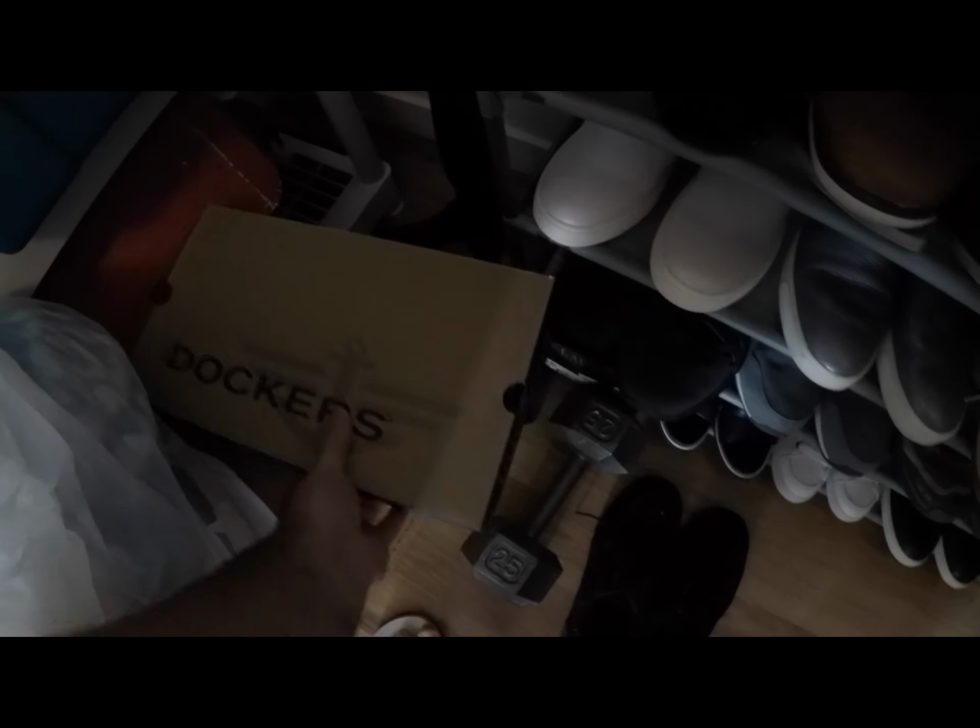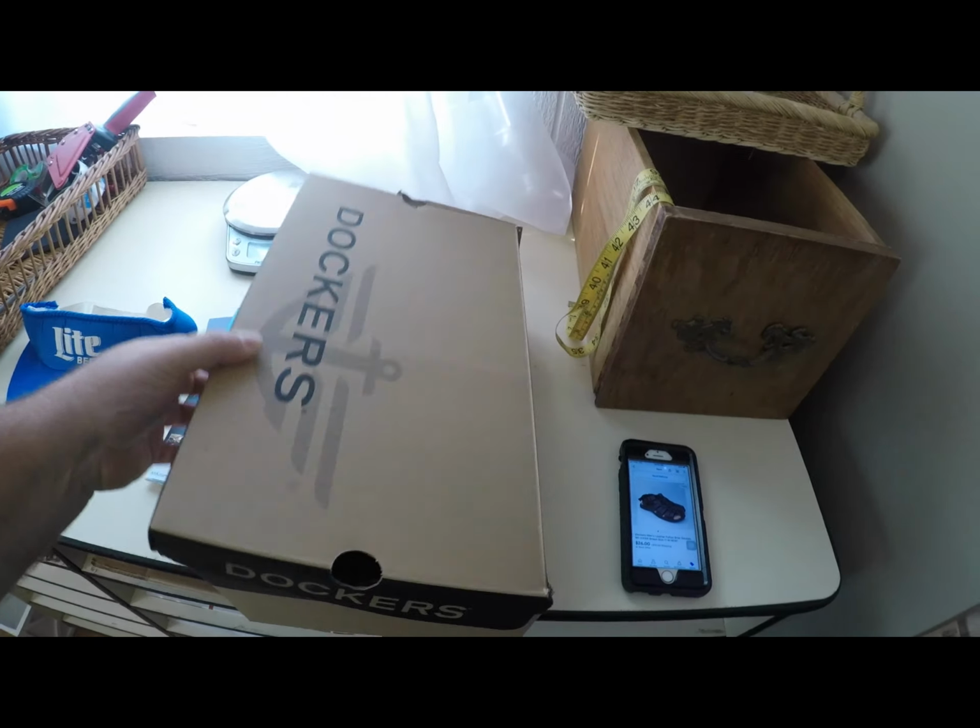So the next item that we sold is a pair of shoes. I think they're right here. Yep, that's it. Docker sandals, nice leather sandals.